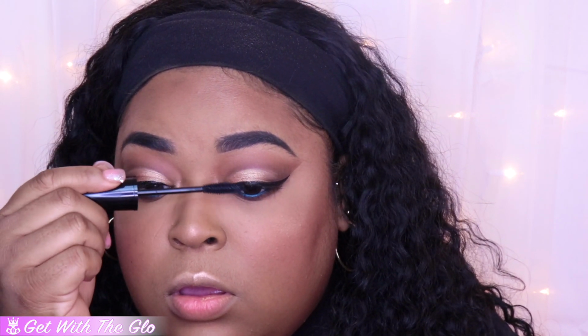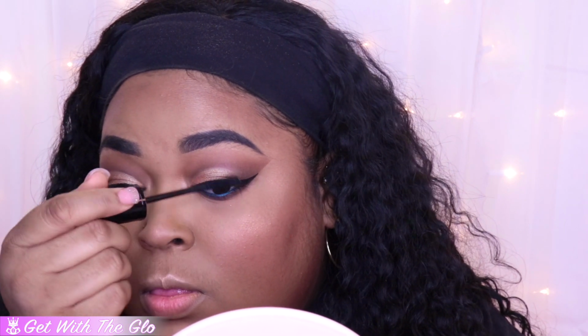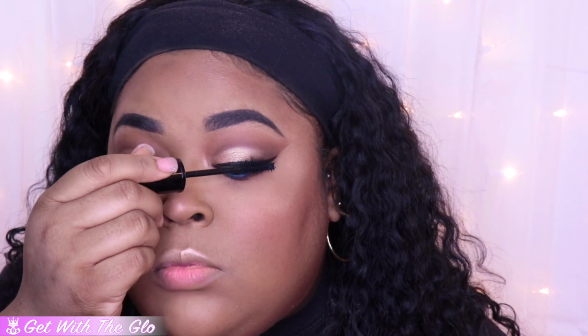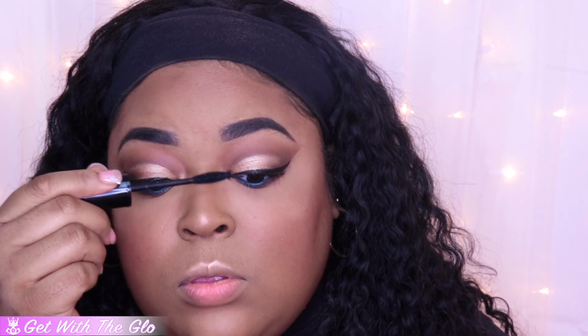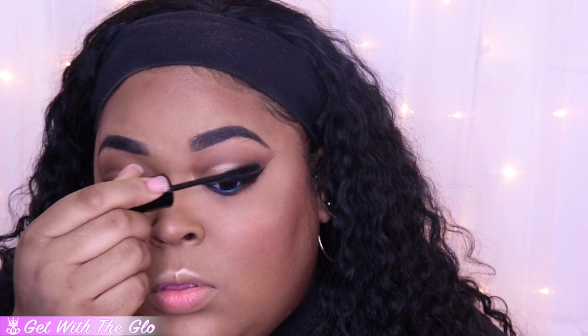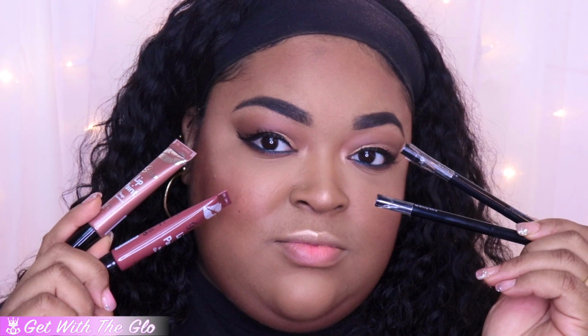mascara for you. I don't think it gave me any volume, and as far as curl, my lashes are naturally curly, so I didn't really see any improvement on that end, but it definitely gave me length, and it helps kind of keep my lashes spread out and not clumping together.